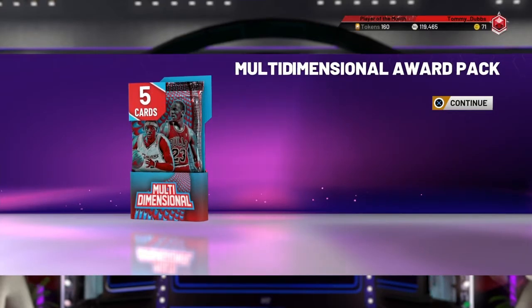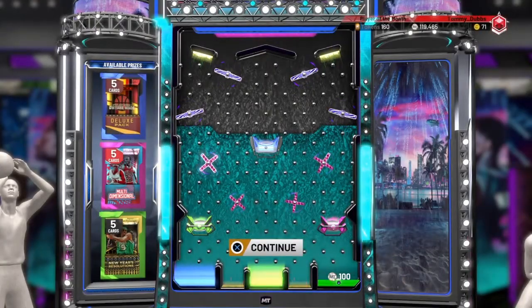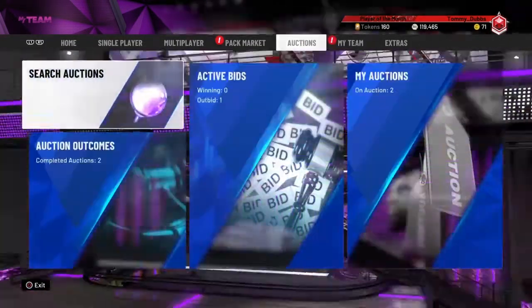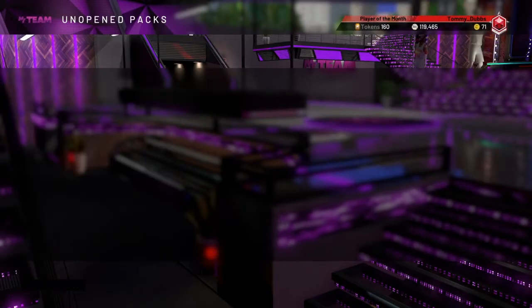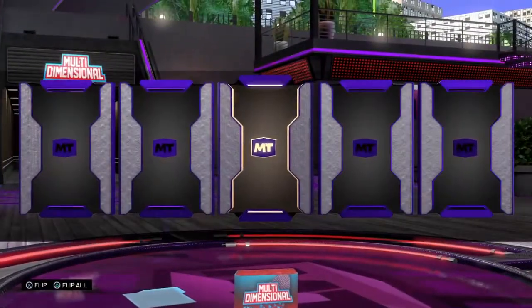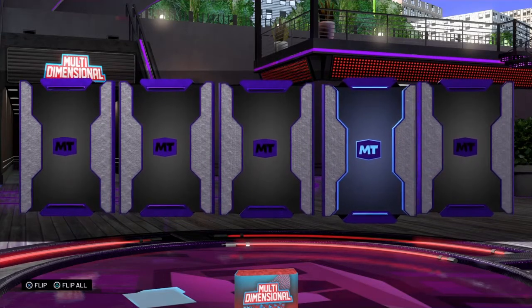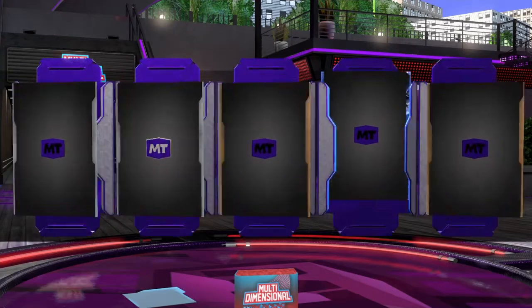But we do get the multi-dimensional award pack. And again, we only have one of these cards. So almost anything we pull out of here is going to help us out in one way or another, be it by adding a card to our collection or just selling it. But we might just end up with a 20 current card. So we'll just have to see. And I don't think it's anything too exciting in here.